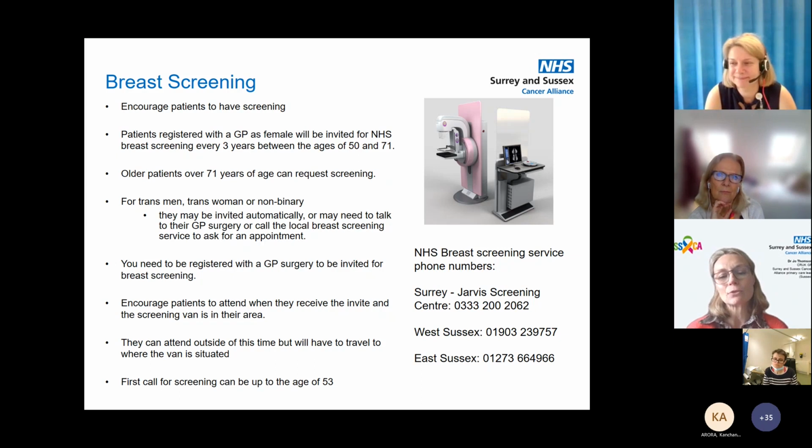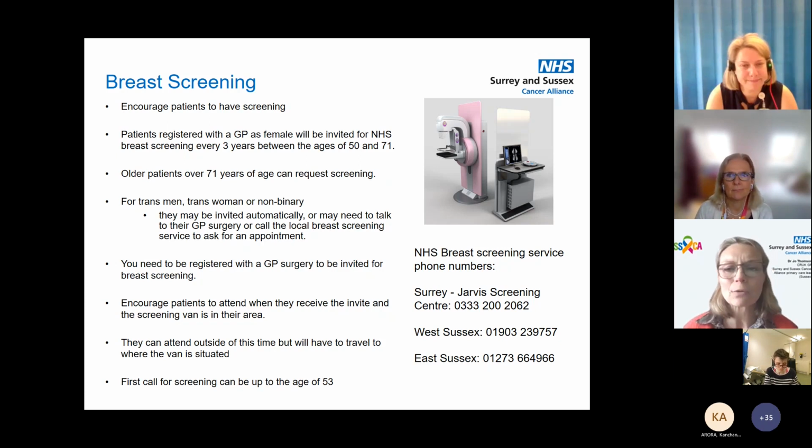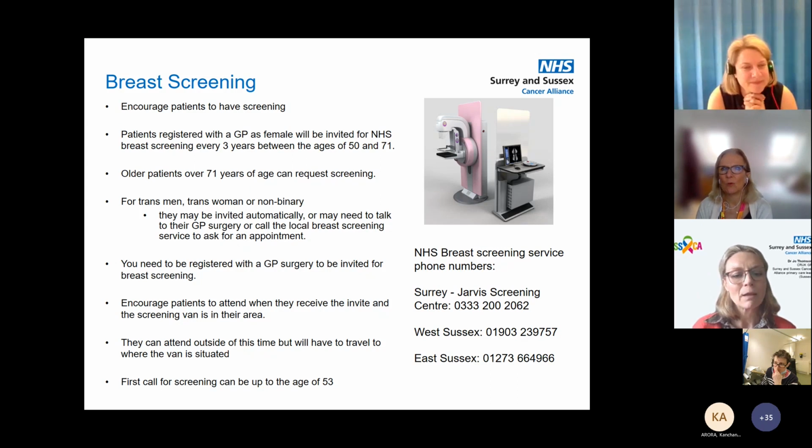And just to remind everybody that you can request screening on an individual basis after the age of 71, which is when the national screening program ends, and those are the numbers on the right hand side of that screen for the local services. Whichever area you're in, you can signpost your patients to that, and they will be screened every 3 years, or they have to request it every 3 years, is that right? They won't automatically get a recall after another 3 years. They would have to request it again, but they won't be screened any more frequently than 3 yearly.